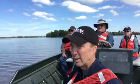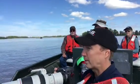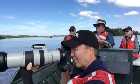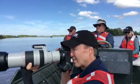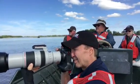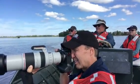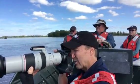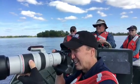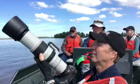Working good. So the 2X with the 100 to 400 is still working great. No lack of focus. So it's f/11 at wide open, at 800 handheld. It's crazy. That's a lot of lens now.